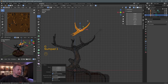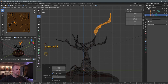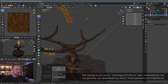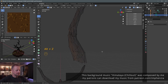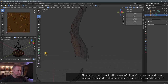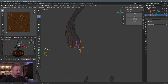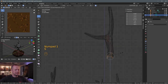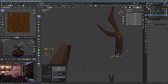And here I'm just going to go to one on the numpad front view and align it up like this. And then three on the numpad. And R to rotate, so I get it to point upwards like this. Alt Z to disable see-through, and then here, Alt Z again to see-through. And here let's see if I can see roughly where the cut is. Or I can do this. I Alt select this edge here, and then when I look from the front view, scale Z, and then I bring that down. You can even type 0 like this. Then it brings the base down like that.